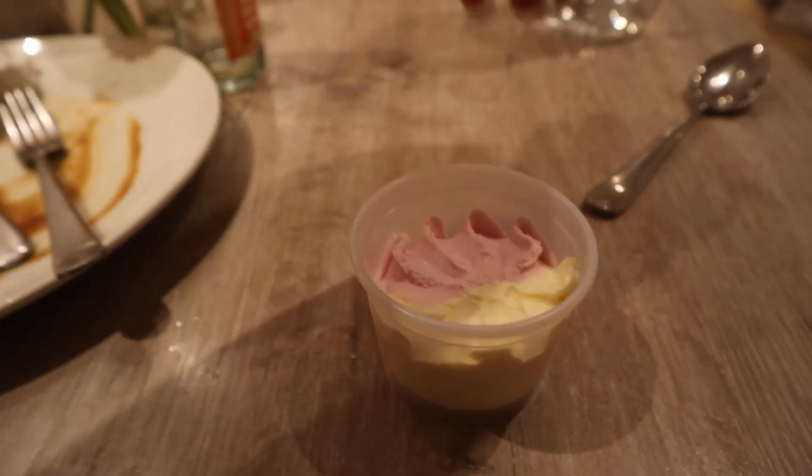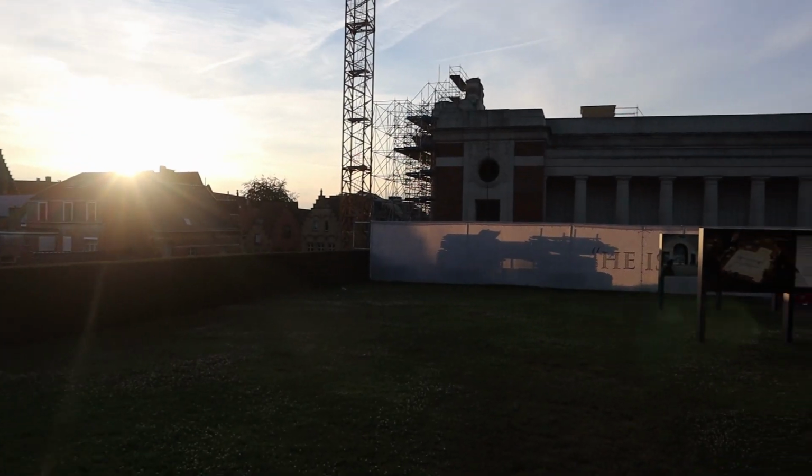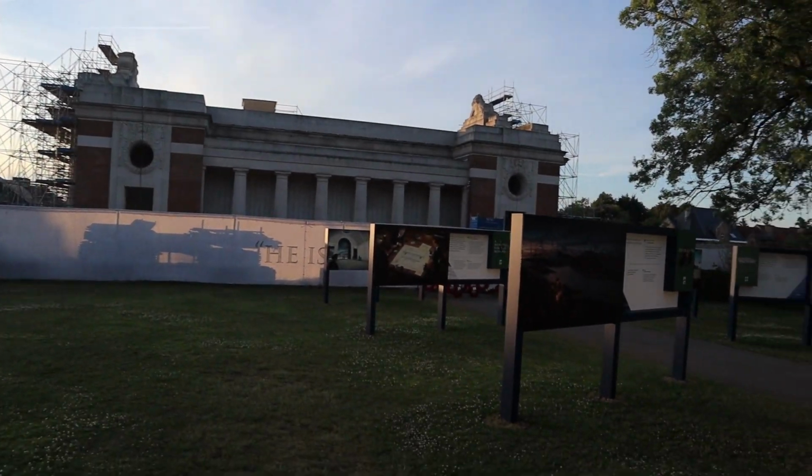So the chicken was lovely. It came with some peas and gravy. Chips are absolutely delicious, and they're topping it up. So this is a really lovely restaurant actually. And we've got a lovely little ice cream for dessert. After dinner, we quickly stopped off at the Menin Gate, which we come back to on Sunday.